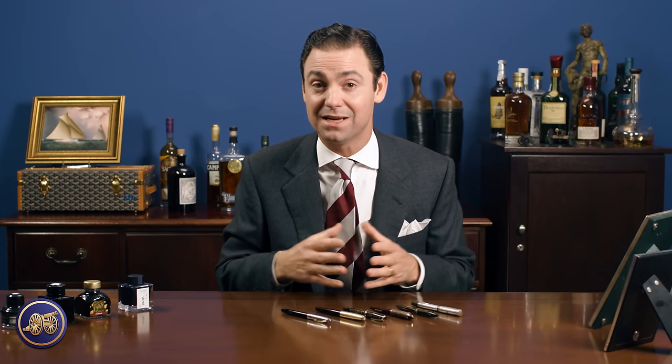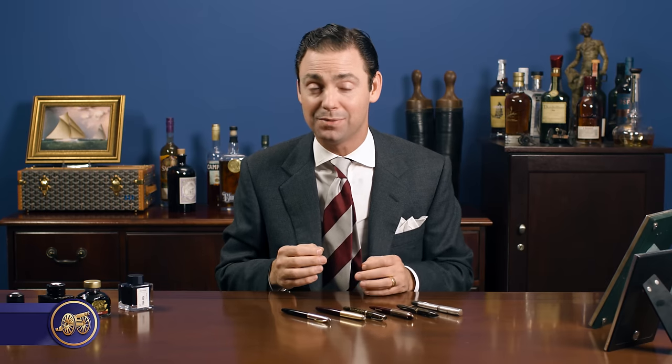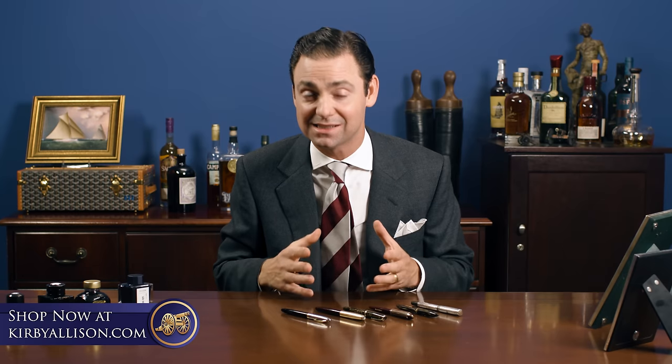Within those years, and especially within this golden era of fountain pen evolution, you have incredible diversity, not just in the filling mechanisms, but also in the shapes and the designs of the pens themselves. It would be impossible to not find a fountain pen that you absolutely fall in love with. Now that's just the shape and the design of the pen itself.